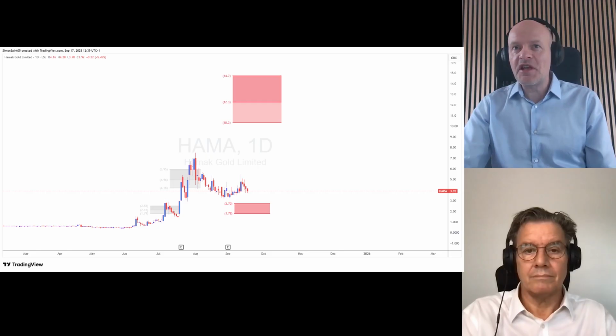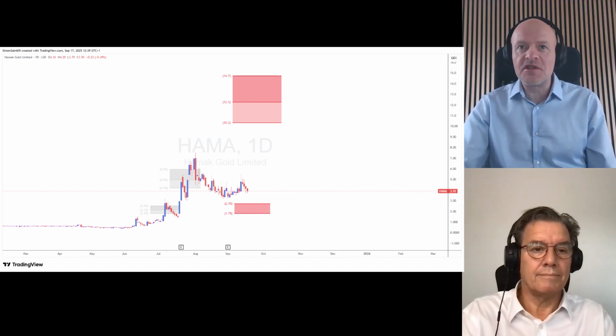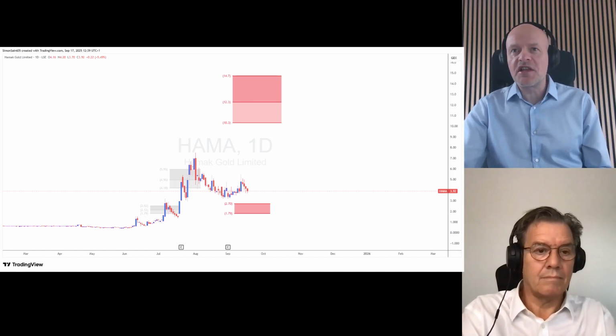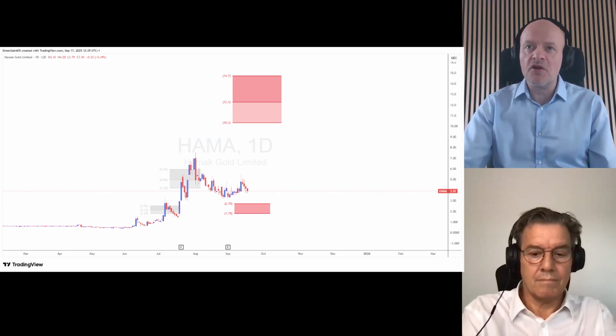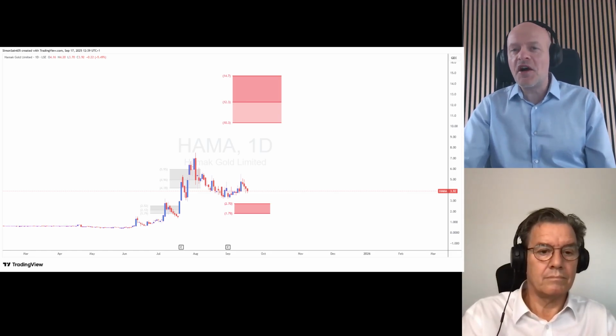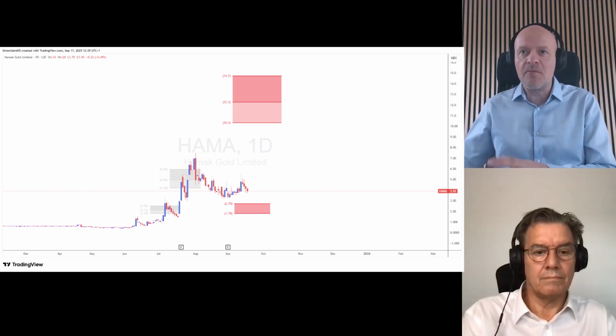So this one here, it's had an absolute stellar run. You went from down here all the way up to 7.5 pence. Sort of had a bit of consolidation, bit of profit taking, which is perfectly normal. I had a few red candles just of late, but I've got a red box down there, which could come into play. I don't think it will, but you never know. So I think that's a risk for investors to bear in mind.